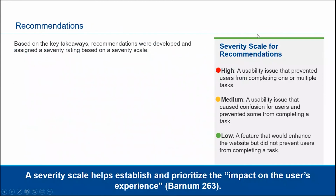All right, next slide, please. Okay, so for the recommendations, I'm going to take you through a few of our most critical key takeaways, the top findings that fall under each of those, and then the specific recommendations we made for those findings. I'm only going to cover the most critical ones for now, just for time's sake. But you'll also be able to see some of the direct user comments that were made. The colors here indicate high severity, medium severity, and low severity. So the recommendations are rated according to their severity. Next slide, please.